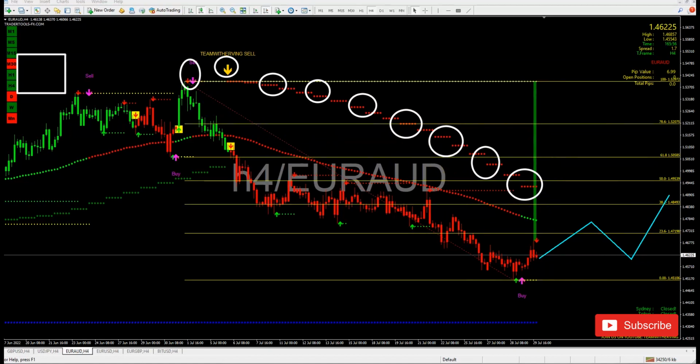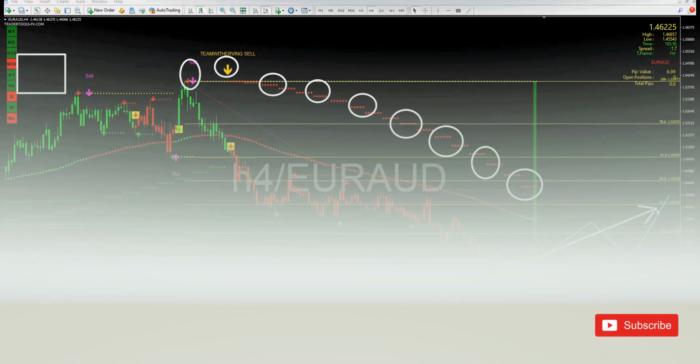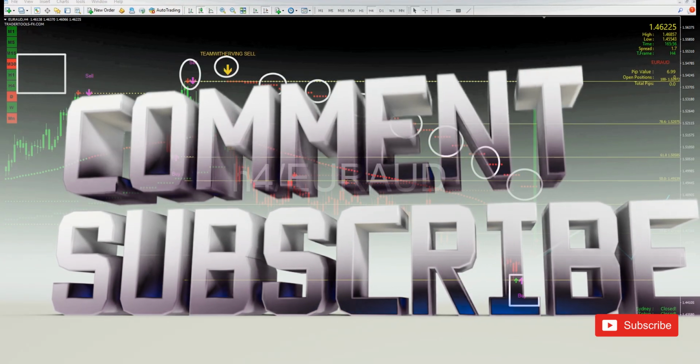So if the market is dropping, why is the 4 hours saying that we are in a buy position? Remember, we are in a brand new month. We are in August. So this is what I'm expecting to see in the month of August. The month of August will be doing a pullback, retesting your 23 to your 38 Fibonacci level. It's going to come to this high here.